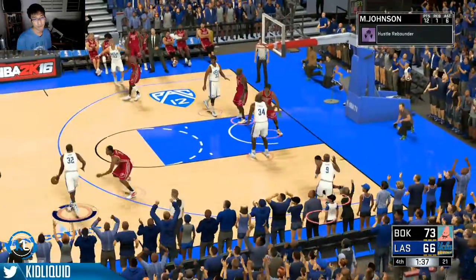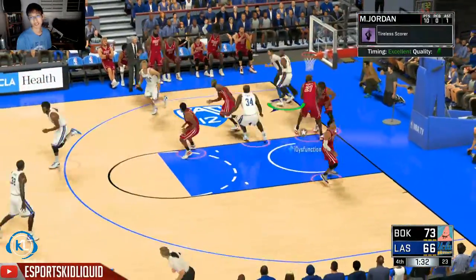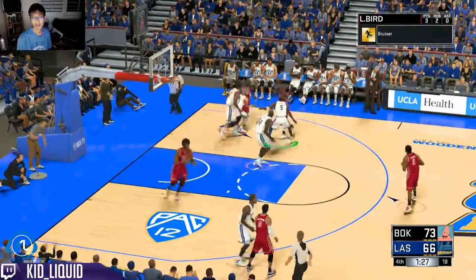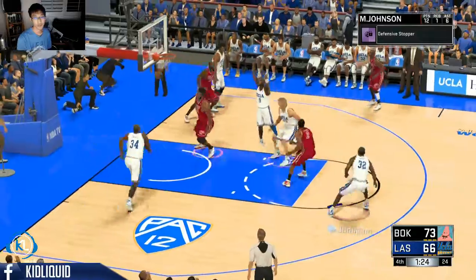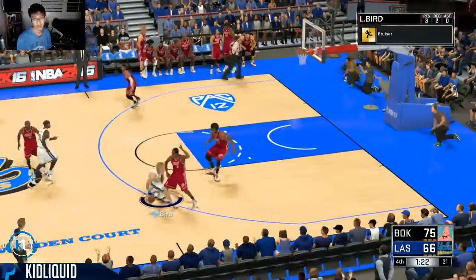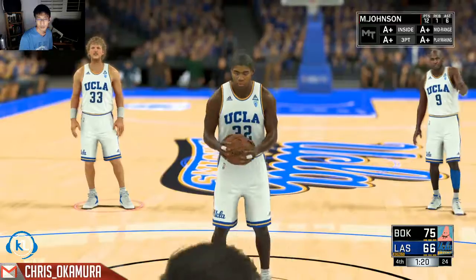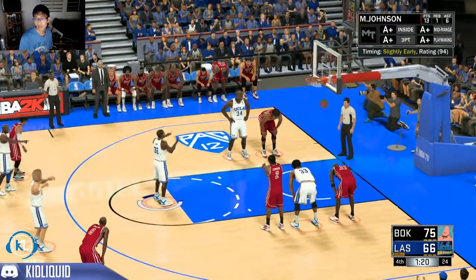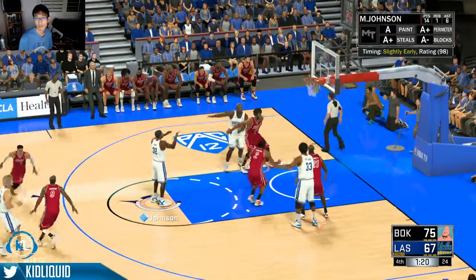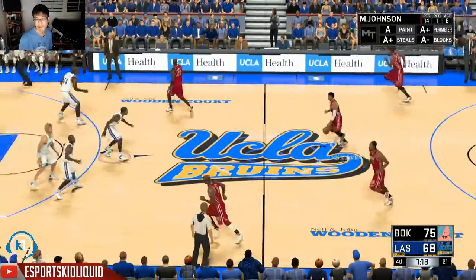Kicks it out to Johnson. The dish to Jordan. Abdul-Jabbar with the block. And he lays it straight in. And now a 9-point Honolulu lead. And such a steady hand. I mean, he's one of those guys that's really allowed them to take the lead. Well, he's just so reliable and dependable and consistent, especially here today. I mean, his shooting percentage is off the charts. Honolulu leading by 7.